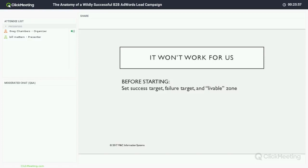But what about a failure target? At what point are we going to call this a failure and walk away from it? We needed to set that number, and then we also needed to draw out this livable zone of: we can learn how to do this. I used to be in the apparel business. That's where I spent a lot of money on AdWords. In that business, you would test new products. We sold T-shirts, and even though your margin was really squeezed on some of these designs, if you had one that was starting to sell well, you could always reduce the cost, right? So we worked in that livable zone, and then we tried to make it a success after that.